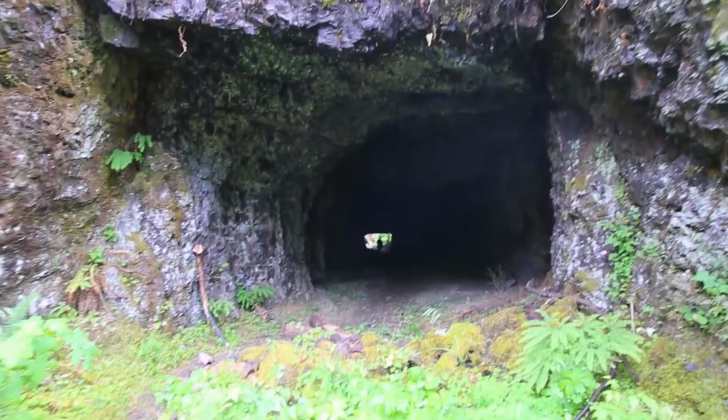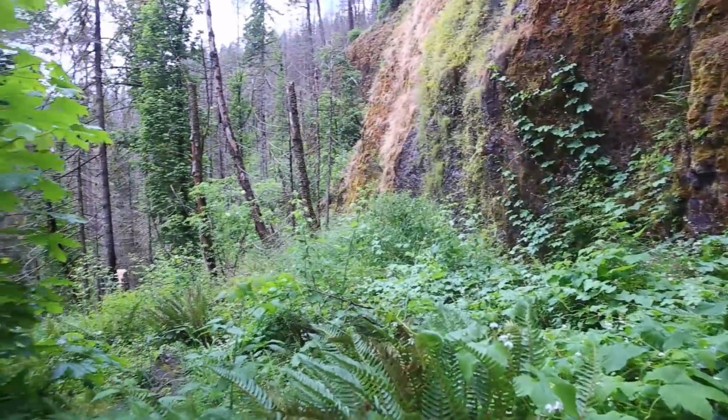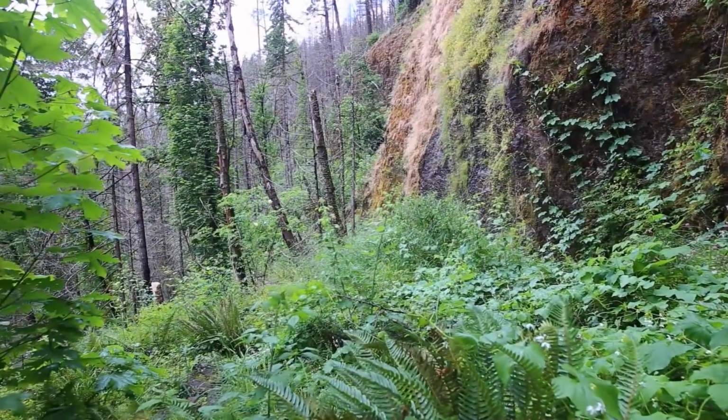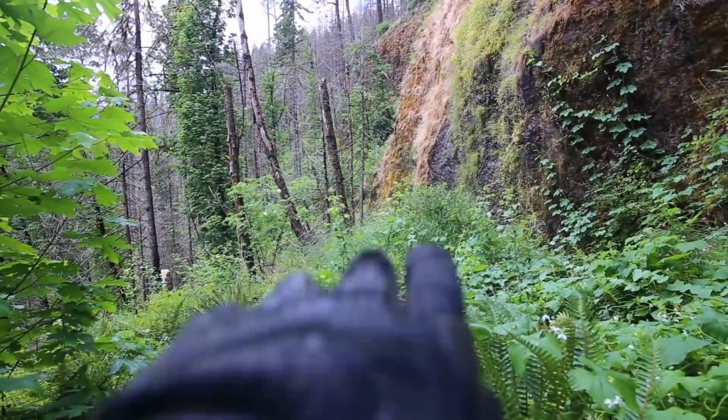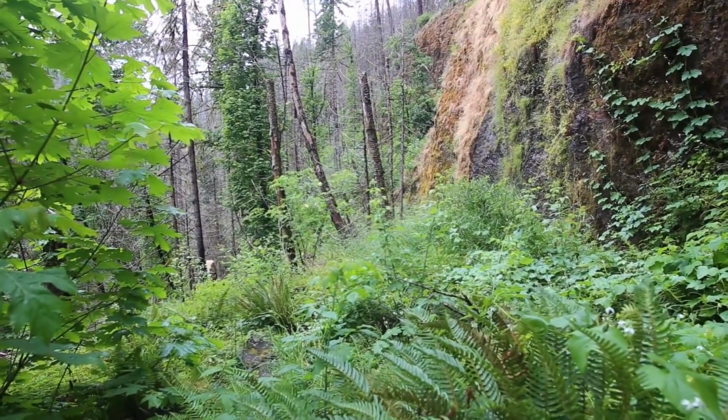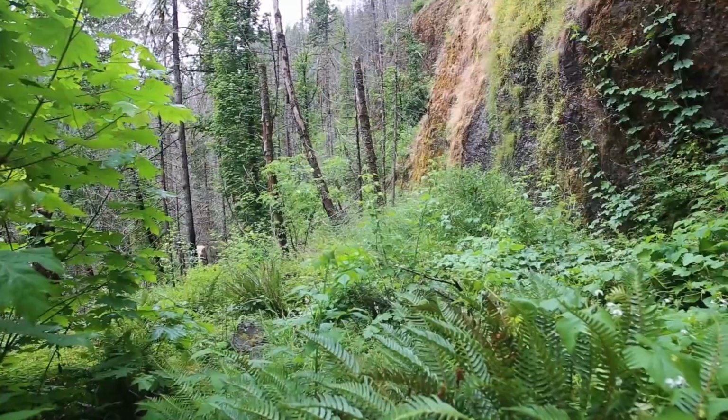Will's making his way out to the other side here. And on the other side you can see more of the bench cutting here where they blasted away some of the mountain, and the road would have been straight through. And it's all completely overgrown with trees and vegetation.